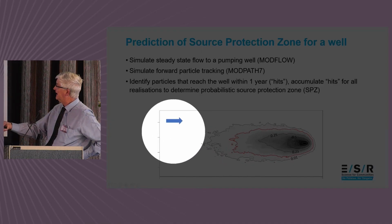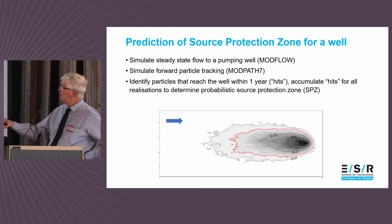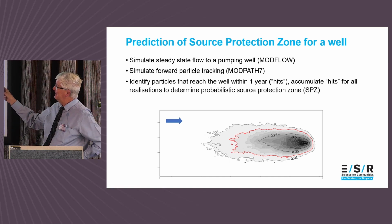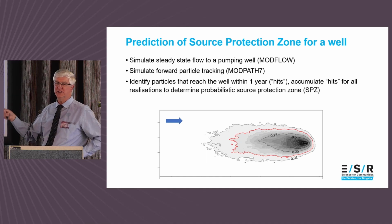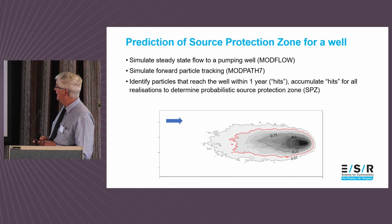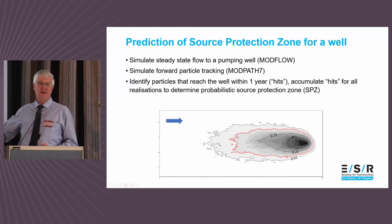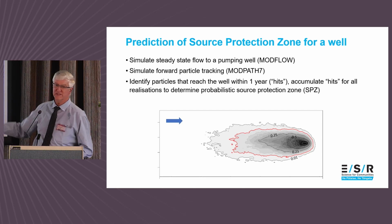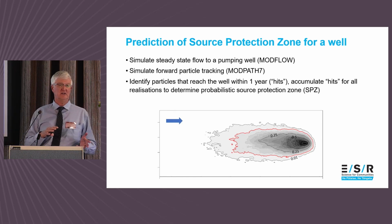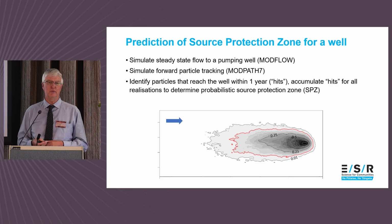Here's our model, with groundwater flow in this direction and a pumping well here. We put particles all over this area, and within that zone we identified particles that would reach the pumping well within a year, which is the time period for microbial transport that you're worried about. Right close here, 25% of the particles would reach the well, whereas at the outer rings it was 1%. This gives a really good picture of a source protection zone that takes into account the heterogeneous properties of the groundwater system.